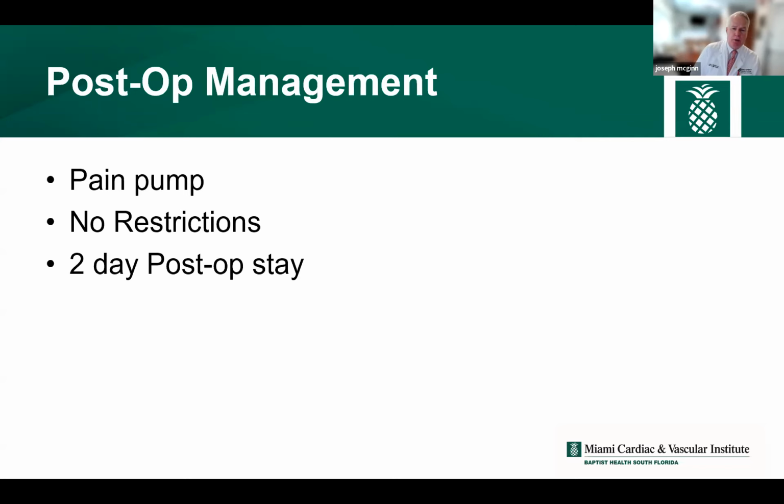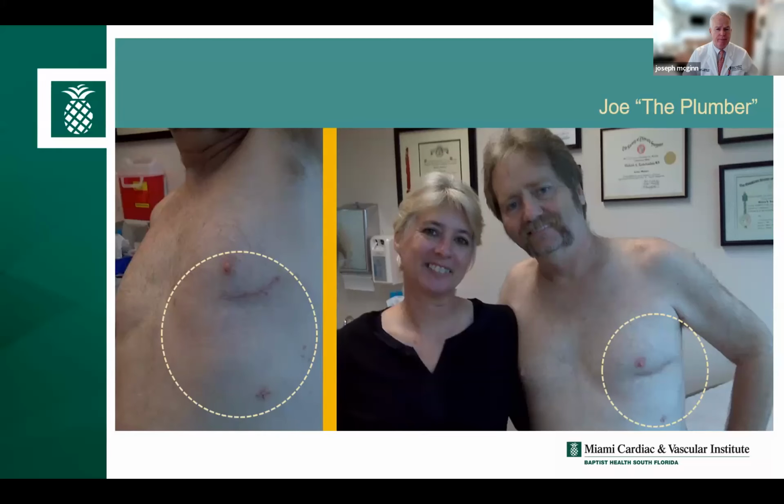We target a 2-day post-op stay. It typically is more like 3 days. It depends a lot on the individual and the family circumstances and the social setting. Some of the older patients stay a little longer, and then some of the sicker patients who have other things going on stay a little bit longer.